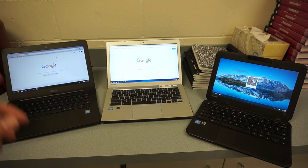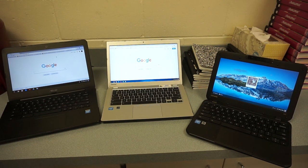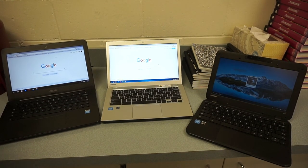Go for an N23, heck, go for a C300. And then the Chromebook 2s, like I said, they're out of production, so that's pretty much whatever you can find. So that's pretty much it. So all right, guys, that's just my basic entry-level, hit-the-ground-running Chromebook introduction.